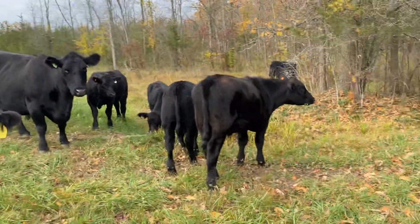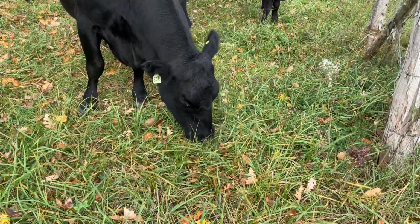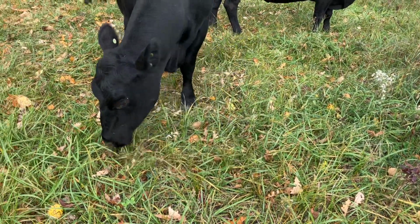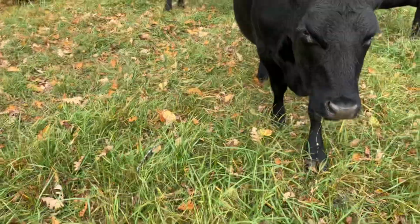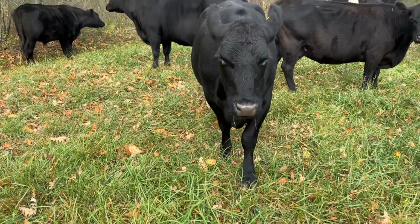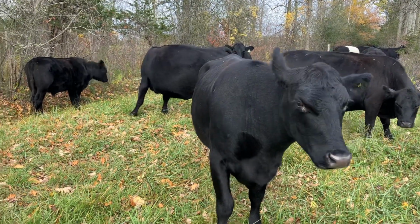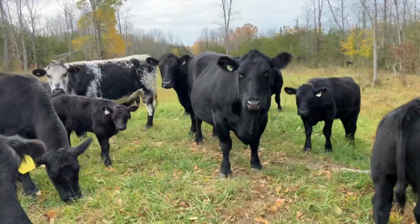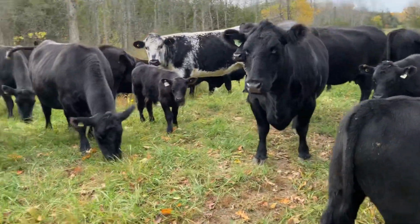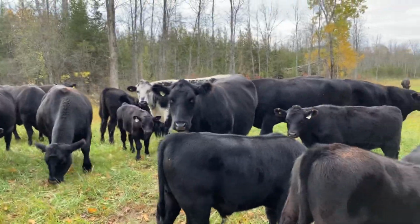Either way, folks, just moved them in here. They got 24 hours of feed in here at least. And you see they will graze those rhizome grasses, the ones that spread very quickly, but tend to get a little not as tender as they get older, just thicker and stiffer in the blade. But the cattle will graze them with enough pressure. So I'll come in tomorrow and evaluate this.